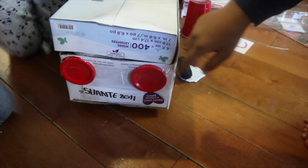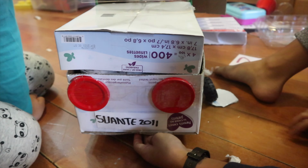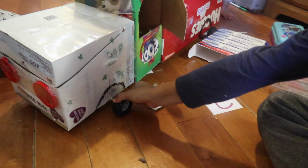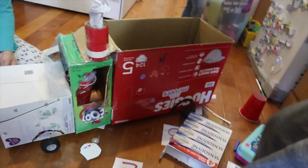The lights, they're made out of these cups. We took it out. This is the license plate, Sondad 2011. And these are the wheels from Lego. And right now, this is a baby's diapers box. We made it into the back of the truck.